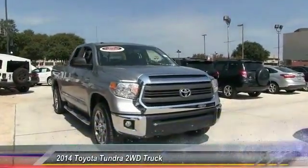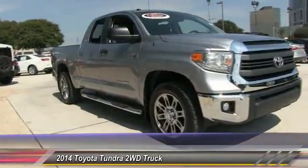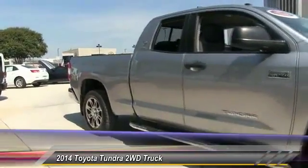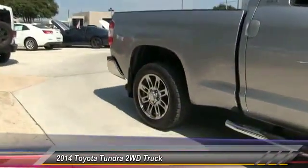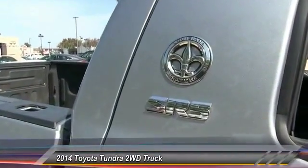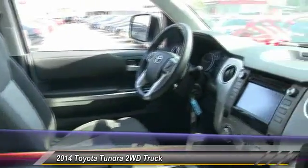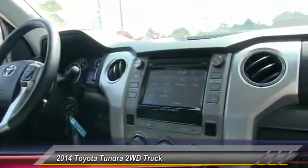2014 Tundra. Tundra has a number of unique features useful for those using it as a work truck, including extra large door handles, a deck rail system, and an integrated tow hitch. Included as standard are vehicle stability control, traction control, electronic brake force distribution, anti-lock brakes, and tailgate assist.